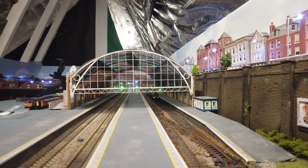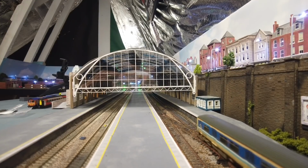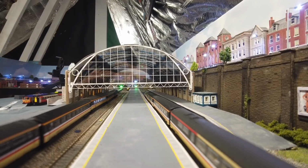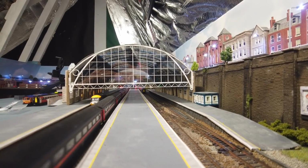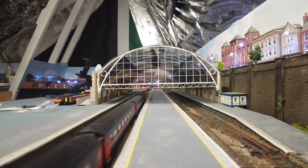So the following footage was sent to me by Jeff from Parkway, and that's who I'll be shouting out. As you can see, this layout is absolutely phenomenal. It certainly is, in my opinion, and because it's an N-gauge layout as well, it just makes it even more impressive, because you're working with that much smaller scale.